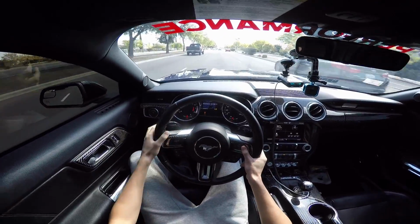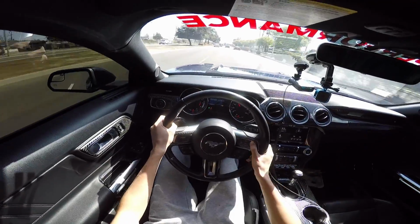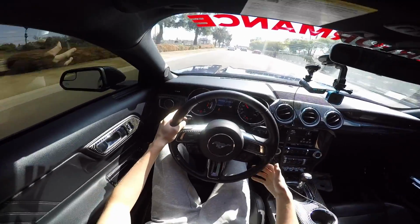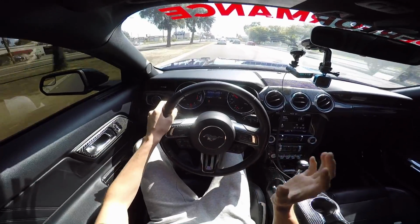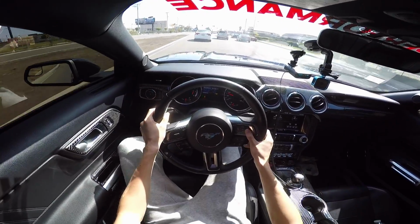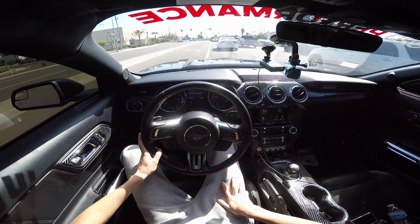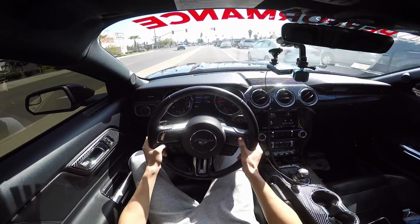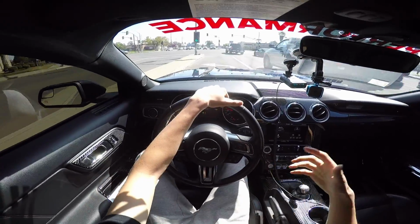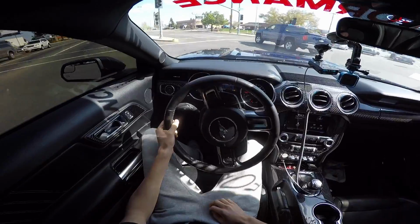So we're gonna go fill up with some E85, and I am gonna wear a glove because, like, bruh, I've seen people touch the pumps, and that's probably one of the most dirty things I've seen. So we will definitely get a glove, which we do have, a latex glove, to make sure that we don't get anything that we could have prevented, you know.